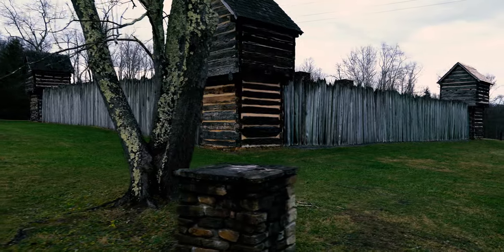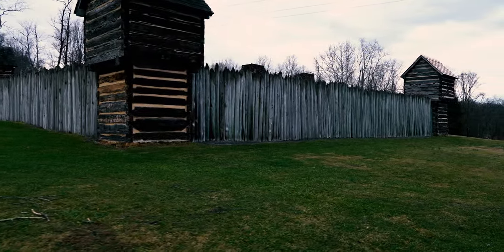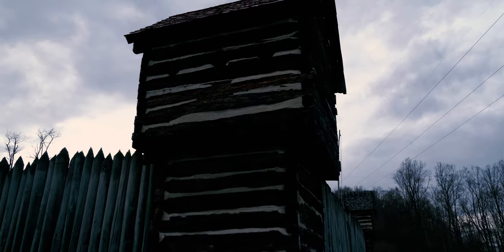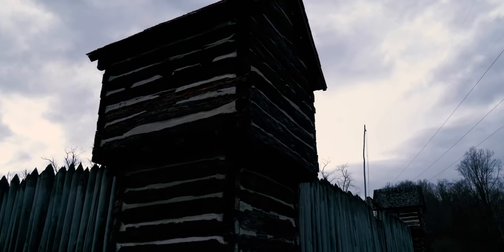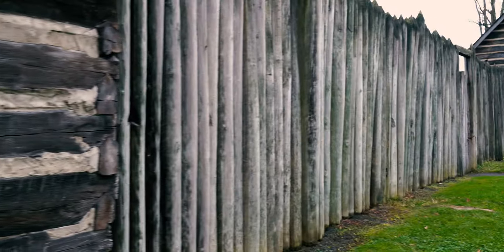The fort was reconstructed in 1974 when the site was being considered for a parking lot. Fortunately, this piece of history was restored, so we can have some idea of how it must have looked.